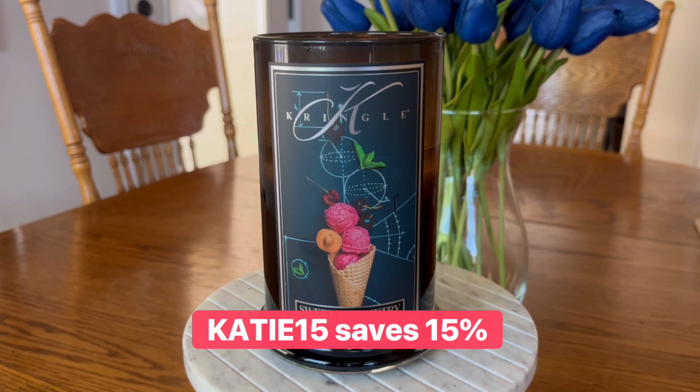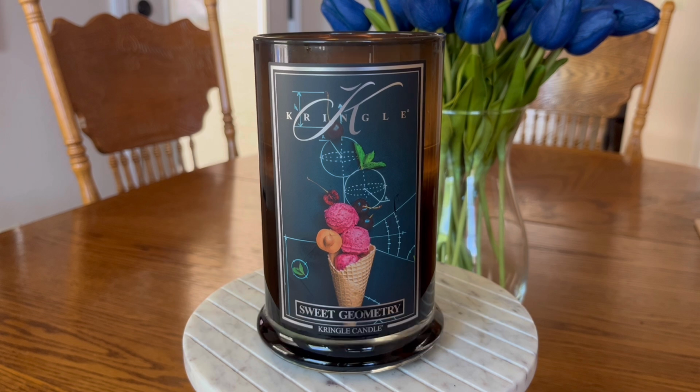These reserve candles typically do not go on sale. In fact, I think I've only seen them go on sale once, and that was maybe after the holidays, I want to say. They might at some point, but very, very rarely do I see these candles go on sale. So if you want some extra money off of this purchase, I believe these retail for $34.